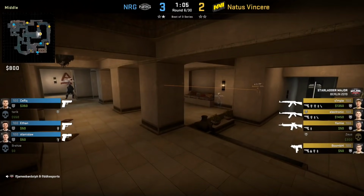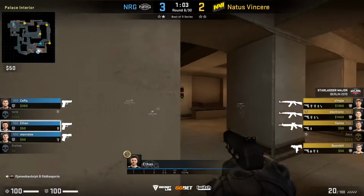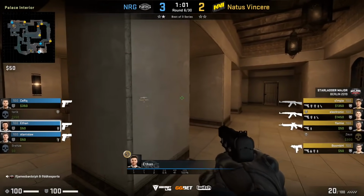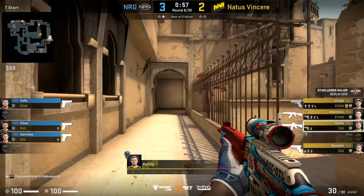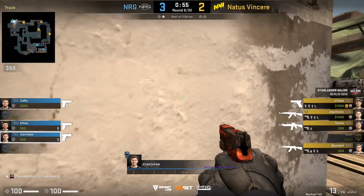I think this is going to drive the case price up, because people can see they can get a $500 op just by opening up the case and getting a factory new skin. They don't even have to get a knife or something extremely rare.